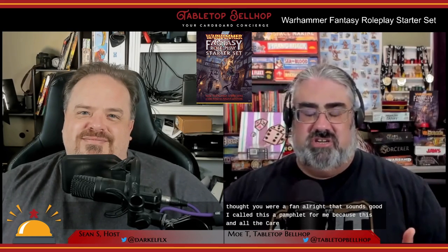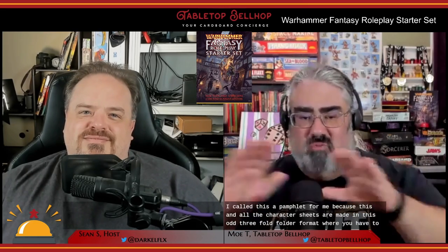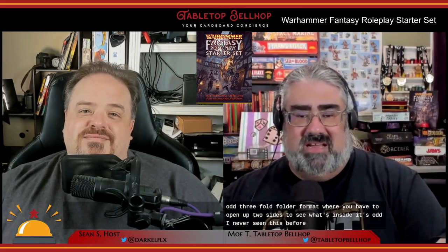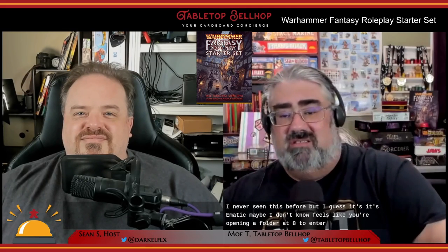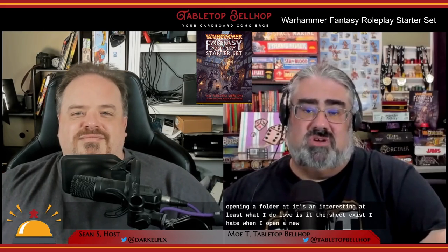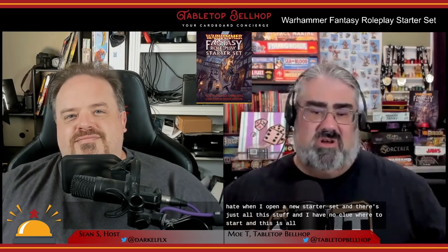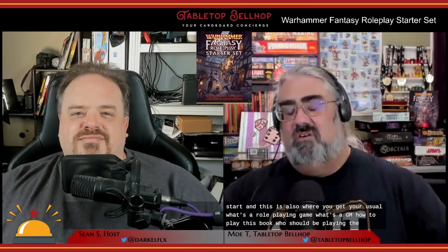Starting with the Read This First pamphlet thingy. I call this a pamphlet thingy because this and all the character sheets are made in this odd 3-fold folder format where you have to open up 2 sides to see what's inside. It's odd. I've never seen this before. But I guess it's thematic, maybe. I don't know. Feels like you're opening a folder. It's interesting, at least. What I do love is that the sheet exists. I hate when I open a new starter set and there's just all this stuff and I have no clue where to start. And this is also where you get your usual what's a role-playing game, what's a GM, how to play this book, who should be playing this, and all that stuff.